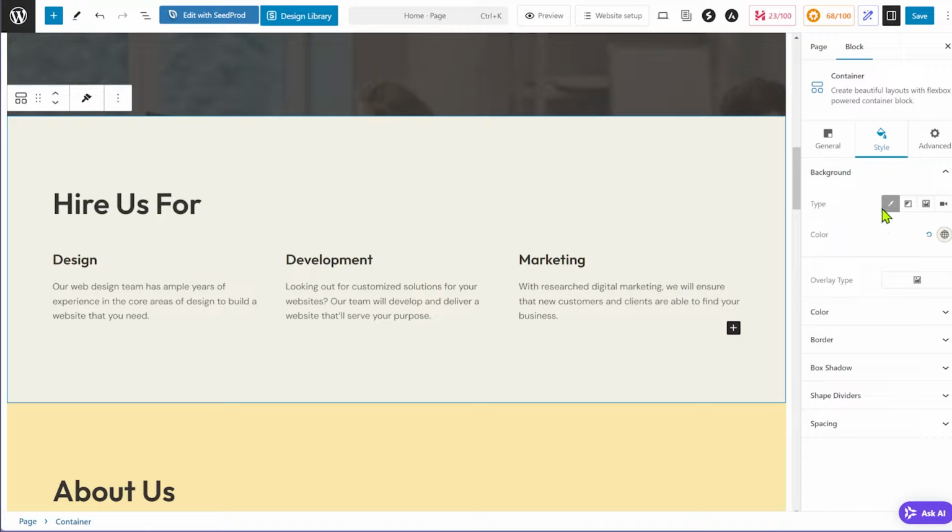The background we have is a basic color, and the color is selected here. We also have an overlay, colors changing, borders, box shadows. Basically, we have a lot of different options to customize. You can explore and change things around, because even if you mess something up, you can just go back and import the starter template, and everything will be overridden. So you don't need to worry too much about messing something up.